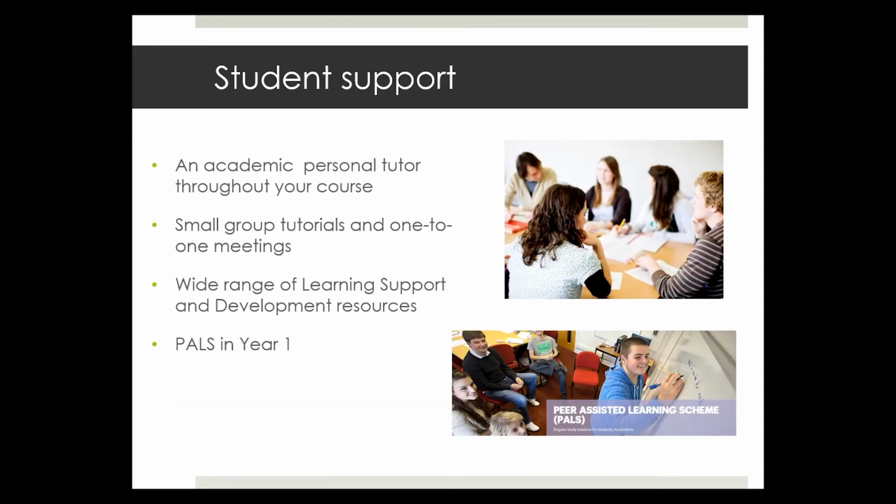For all our degree programmes, we have an academic support system, so you will be allocated a personal tutor, which is a member of the teaching staff, and they will be your tutor for the whole of your degree programme, and a person whom you can touch base with and who you'll meet regularly with, particularly in first year when you're just finding your feet. We have small group tutorials and also one-to-one meetings, so you can talk more privately with your tutor if you need to.